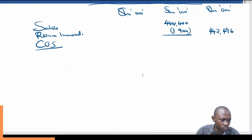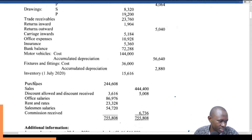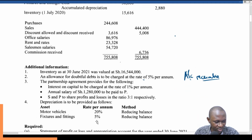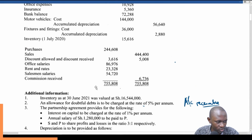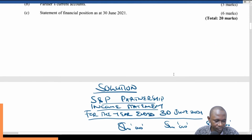Then we go to cost of sales, and under cost of sales we have the opening stock. So the opening stock in most cases will not have any working. So we go to opening stock, and it's found in the trial balance. You can see 1st July 2020, and what you are working for is 1st July to 30th June 2021. So this is the opening stock, 15,616.